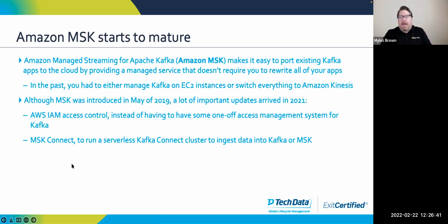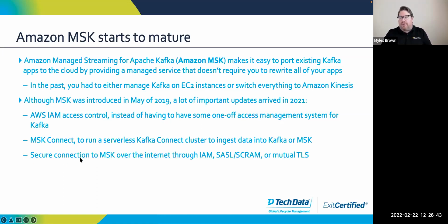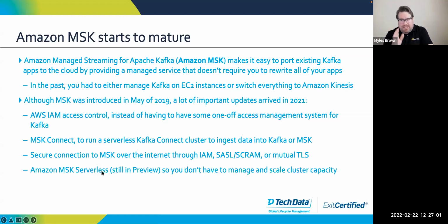Another thing they did was they allowed us to secure connections to MSK over the internet through either AWS IAM, SASL SCRAM, or mutual transport layer security. So they just beefed up the options, and that makes it a little easier. And then I guess the last one, which is still in preview, is MSK Serverless.